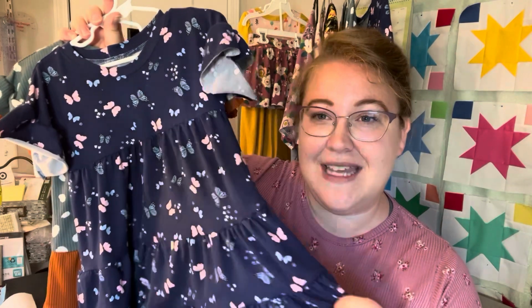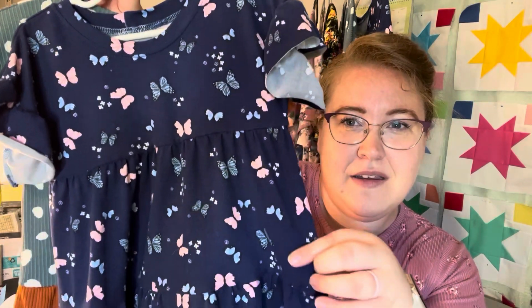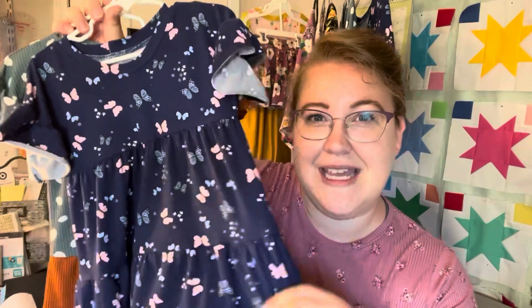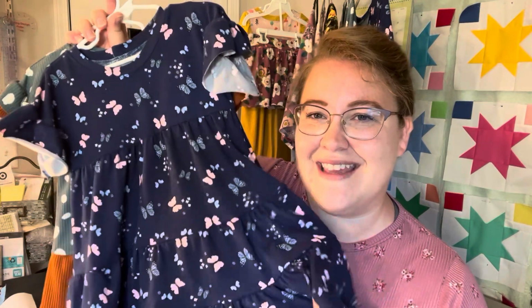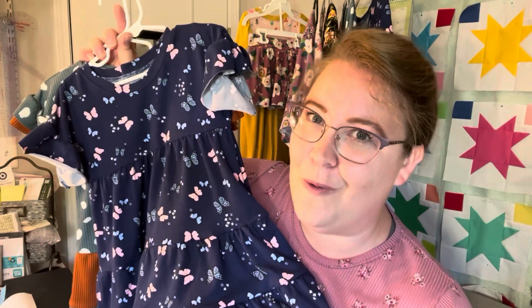I did lengthen this top tier. You can kind of see it goes from here to here. I did lengthen that for her just to give her a little added length. My kid has long legs, so I wanted to try to extend the length of this dress. The bodice fits her really well. If anything, it's a little roomy actually for her, so hopefully she can fit these dresses for a while.